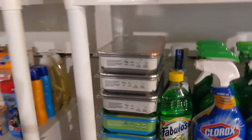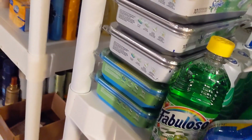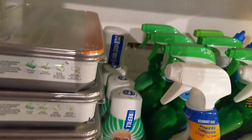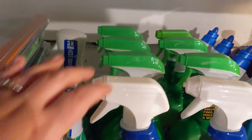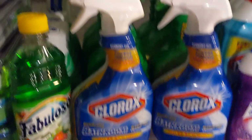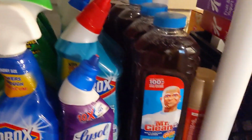So back here, we've got the Swiffers. Love these for cleaning my floors. Pretty good stock of those. We've got the Mr. Cleans. We've got all kinds of Scrubbing Bubbles, and the Fantastic cleaners are back there as well. More Clorox, lots of toilet bowl cleaner, lots of Mr. Clean, and a couple more of the Glade refills there on the side, kind of hidden.